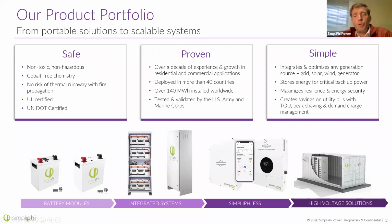A lot of people don't know that SimpliPhi Power also has a high voltage division. If you have very large customer needs, SimpliPhi has a whole division of high voltage engineers, which can help put together systems for large applications. So if you're in need of that, feel free to reach out to me at the end. You can email me at training@simpliphipower.com, or you can go directly to our high voltage team through sales@simpliphipower.com.